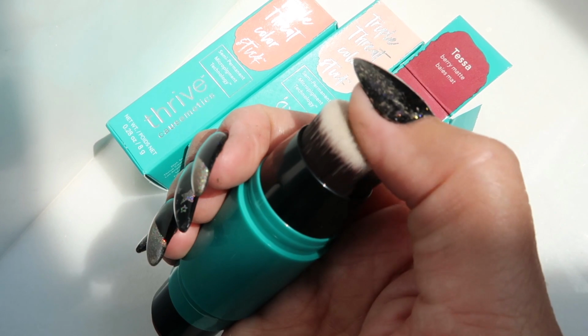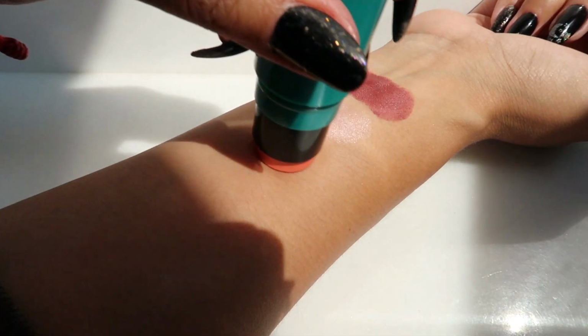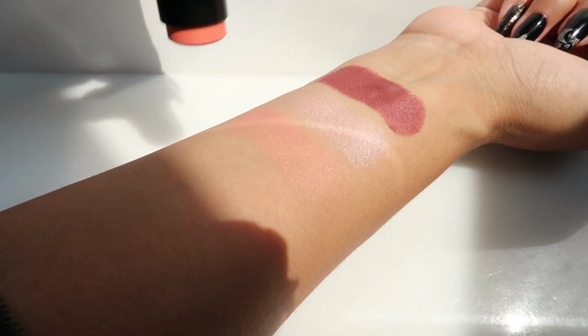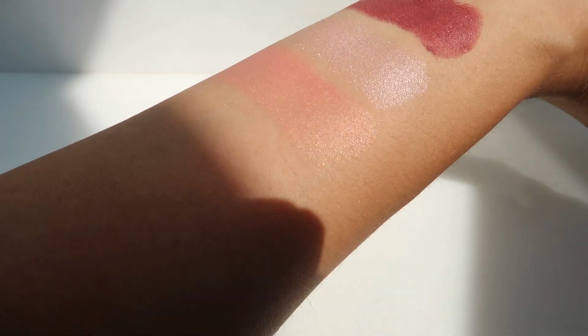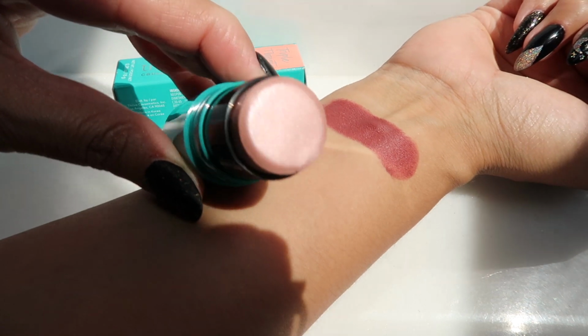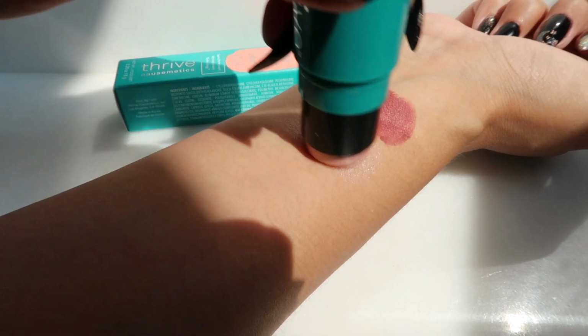Shades are this one right here. So this is Tessa. Of course I'm gonna give you guys some swatches, but they came out with the color Tessa, which is a berry matte. The next one is Isabella, which is Coral Golden Shimmer. And last but not least, they came out with Mako, and this is a soft pink shimmer. So those are the new shades.